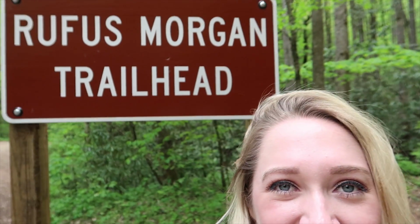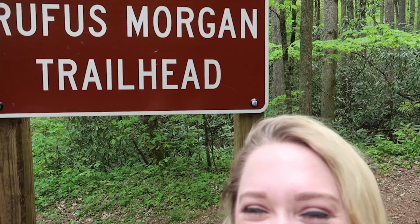Okay, so we just finished hiking Siler Bald, and right down the road, about 10 minutes? Yeah, about 10 minutes down the road, there's this trail. It's backwards in the camera. It's called Rufus Morgan Trailhead. It's just right off the main road. So this one's not very long, maybe a mile tops, and it's supposed to have a really beautiful waterfall at the end of it. So we're gonna check that out.